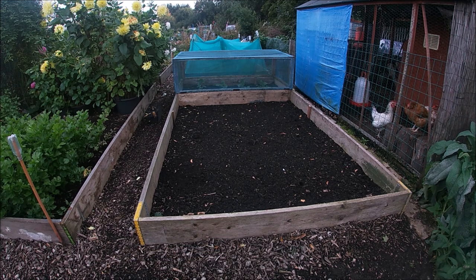But yeah, what we're going to do, we're just going to give it a bit of a hoe in this bed to fluff the soil up and to take out any weeds that have started to come up in there. And then we'll get the elephant garlic in. So I've just tidied the bed up.